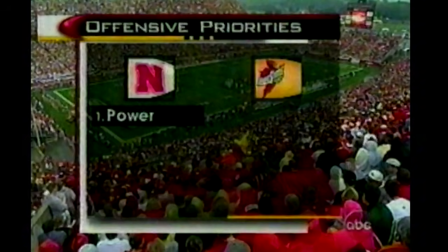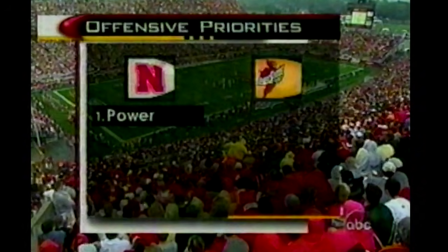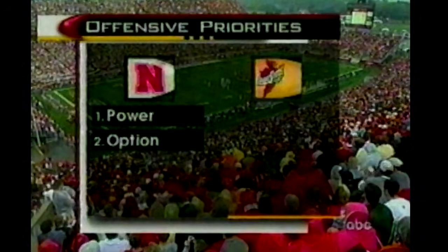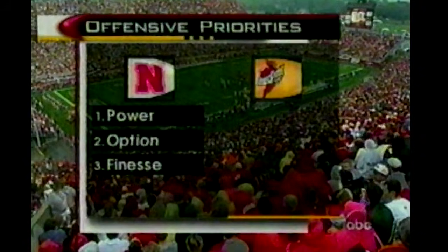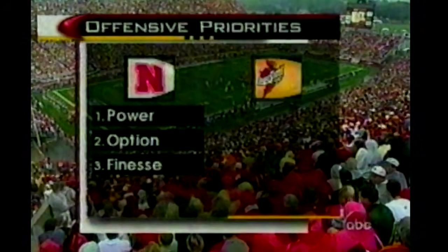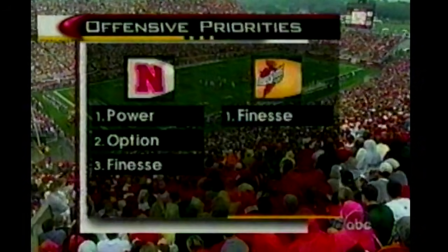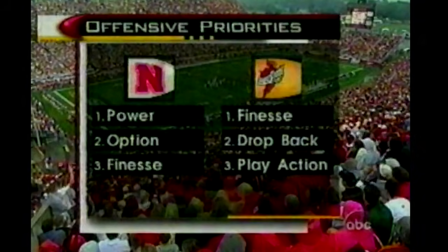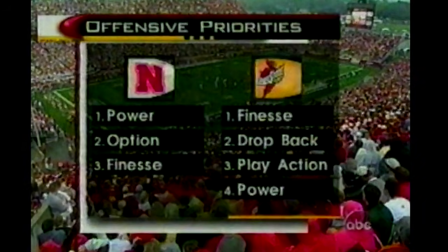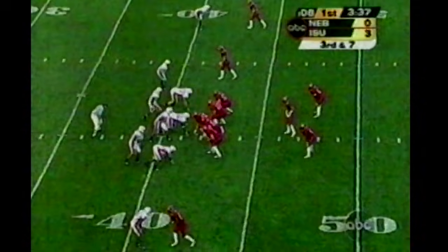Let's take a look at what both teams are going to try to do in this game. Nebraska's going to try to run the ball with power, then the option play, and you always know Nebraska has a few of those gadgets. The Cyclones want to finesse you first, going all over the field. Then they go with the drop-back game featuring Seneca Wallace, a little play-action featuring their great quarterback, and then lastly, they run the ball. Remember, they've had 1,000-yard runners ever since McCarney's come here.